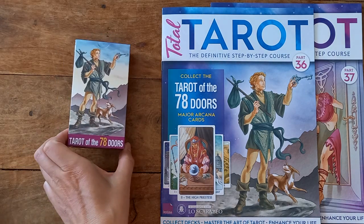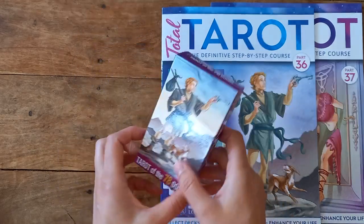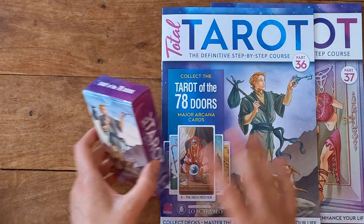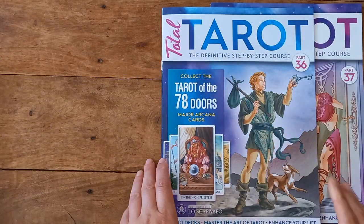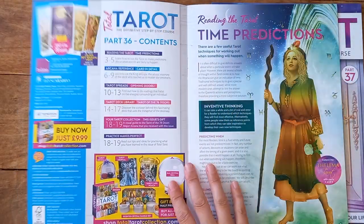So I will do the walkthrough of the deck last. So it comes with a flat pack. All decks come with a flat pack tuck box, which I have popped together and put the deck in and taken it out of all its wrapping, because you don't need to see me do all that on screen. So here we go, number 36. What's inside this one?